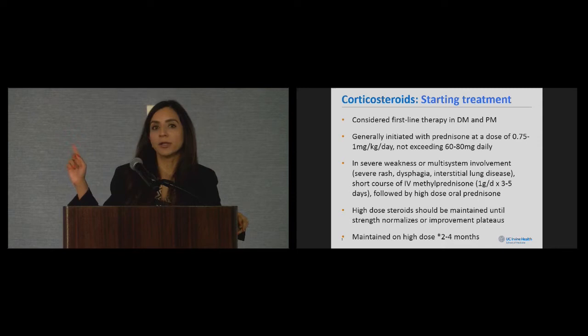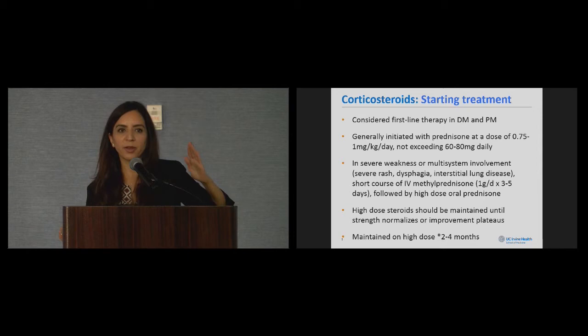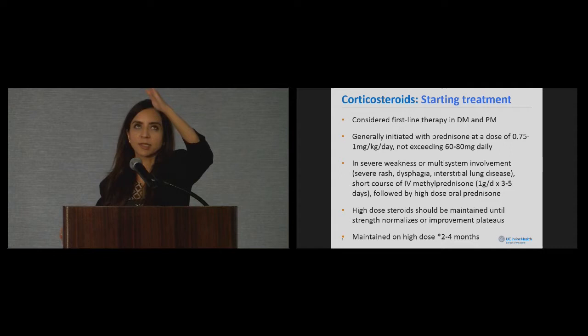What you don't want to do is start tapering the steroids when the slope of improvement is still on this high slope. So if someone's improving over a month and they're still on this trajectory of improvement, every week they're noticing some improvement, you don't want to start the taper and potentially abort that improvement, which then usually leads to a flare or an exacerbation.